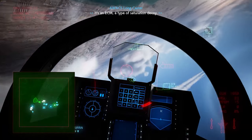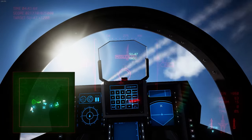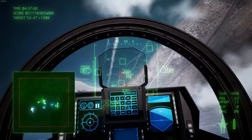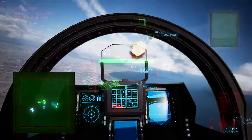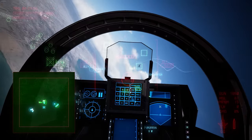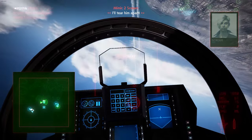It's an ECM type of saturation decoy. Visually scan for the source. Get up, Scream. Away. The trigger hit the target. Good. You're seeing right through their illusions. I got this guy. Take the shot. I'll tear him apart. They're behind you.